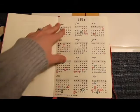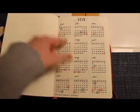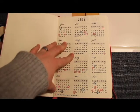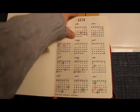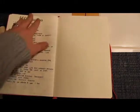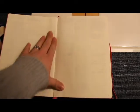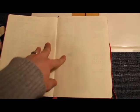I've got a year at a glance, and I have birthdays and anniversaries and holidays marked so I can see it easily. That way when I'm figuring out what I'm going to need to buy that month, I know, hey, there are 2 birthdays this month. I need to get at least 2 gifts. And then I have a list of 100 dreams that I'm filling out currently. It was a prompt from that book, 168 Hours: You Have More Time Than You Think. I'll link it down below in the show notes.